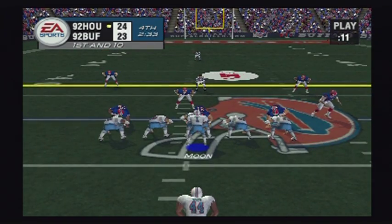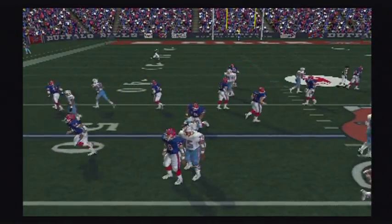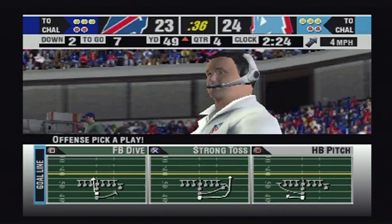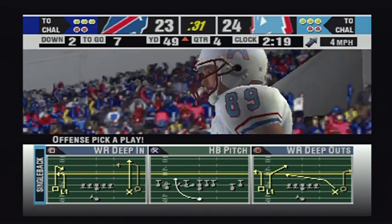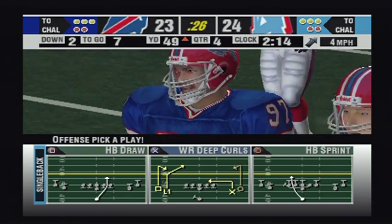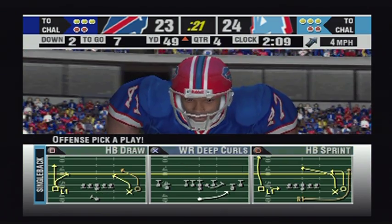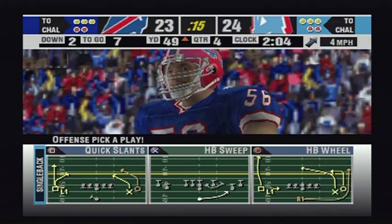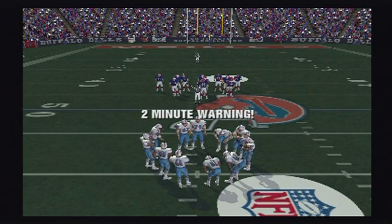Calling an audible now. Ball on the 40-yard line. Pickup of about a yard in the run. Go ahead and take this one to the outside, but make sure you stay in bounds and keep that clock running. And we've reached the two-minute mark.